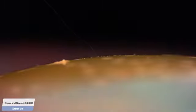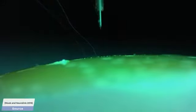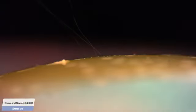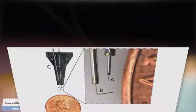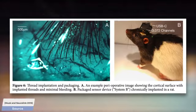The promise is to be able to read and write information to and from the brain. To accomplish this, as of 2019, they used this robot to insert the electrodes into your brain tissue. You can see the insertion process here. From the close-up image, you might think that this is a huge needle, but in fact, this needle is extremely tiny. You can see a penny for scale here. This is the story of how this rat got equipped with a USB port.